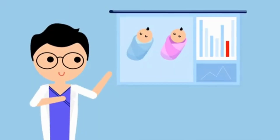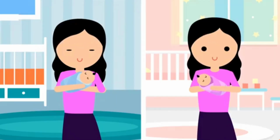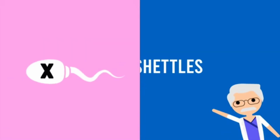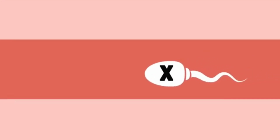Then can we increase the chances of having a baby with a certain gender? Well, there are several methods that are claimed to increase the chances of having a boy or girl. But until now, these methods are still a debate in the medical world. One of these methods is known as the Shettles Method. The principle of this method is based on the difference between sperm X and Y. Sperm Y is smaller and faster-moving, but weaker and easier to die in an acid environment. Sperm X is bigger and slower-moving, but longer-lasting and stronger in an acid environment.